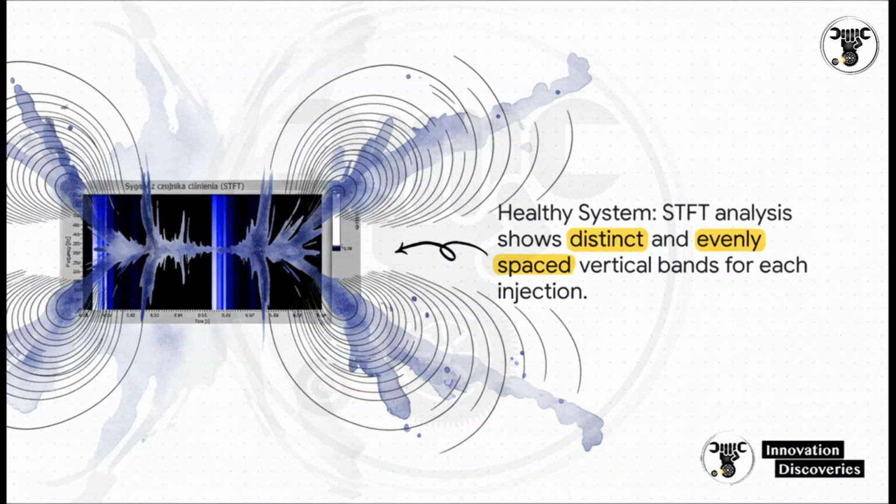This is an STFT analysis. Just think of it as a way to visualize the sound of the pressure inside the rail over time. Each one of these bright vertical bands represents the pressure drop from a successful injection. Notice how they're distinct, powerful, and perfectly rhythmic? That's exactly what you want to see.